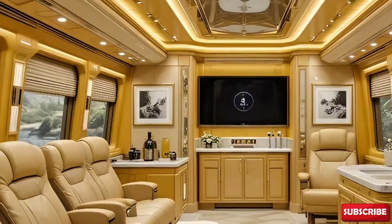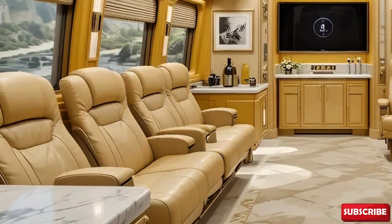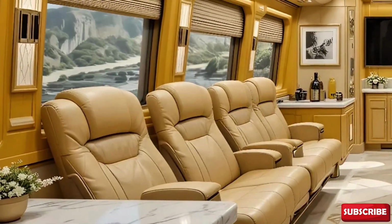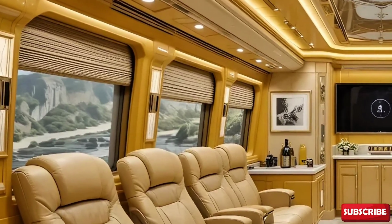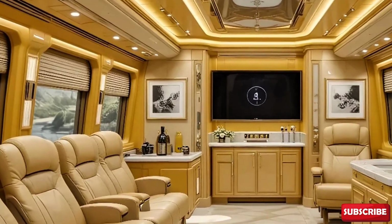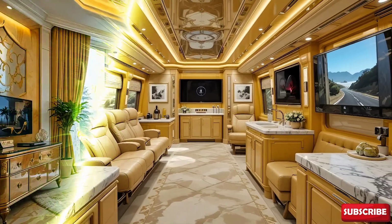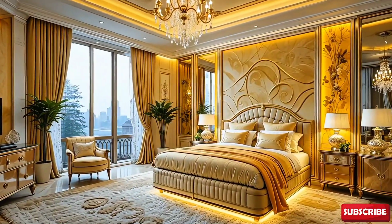The kitchen is a gourmet's dream. You get a full-size stainless steel fridge, induction cooktops, a built-in espresso machine, and solid surface countertops with underlighting. There's even a hidden wine cooler and extendable dining table, turning your travel stop into a luxury dinner party.